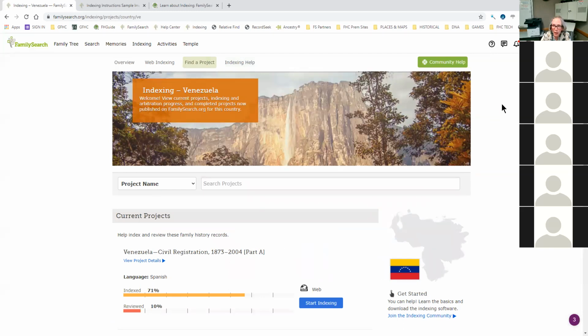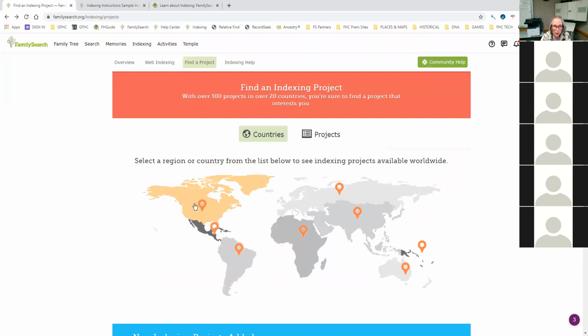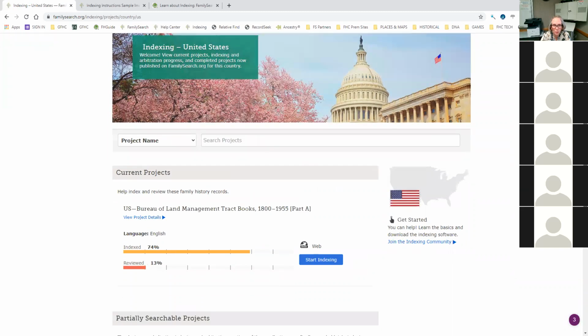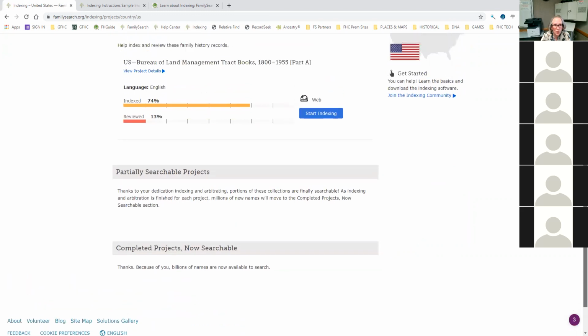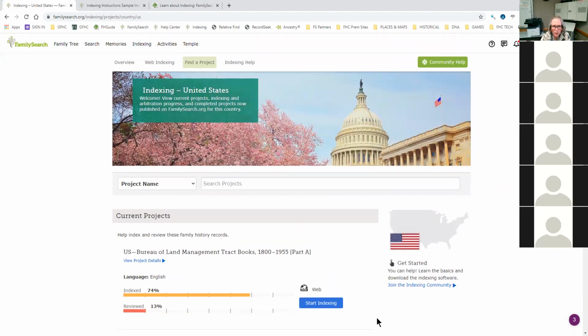And if I wanted to, it looks like right here, I could click on this and I could index the civil registration batch from 1873 to 2004. So that's one way that you can do it. And for South America, it's not very big. If you click on the United States, you'll see that there's lots and lots of projects that you can choose from. It looks like they don't have very much up on the map right now. So you might have to go to the drop-down menu to do that. This website is constantly changing, so it looks different than it looked this morning, if you can believe it.